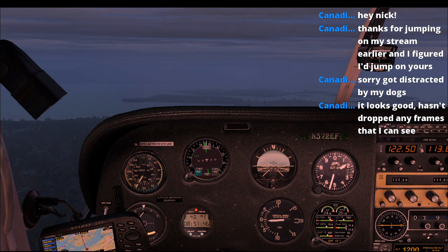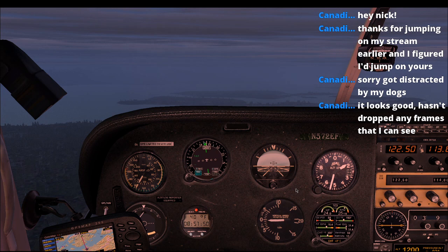Sierra traffic, Learjet November 16506 is 5 miles southeast, inbound visual, runway 29R.